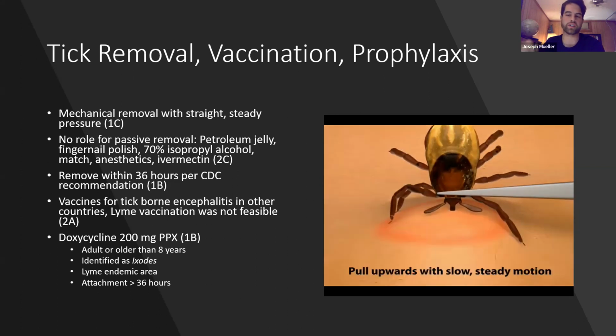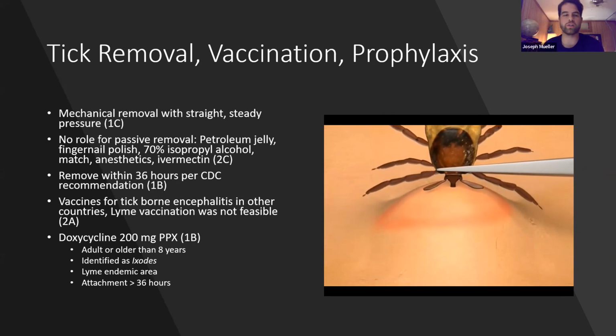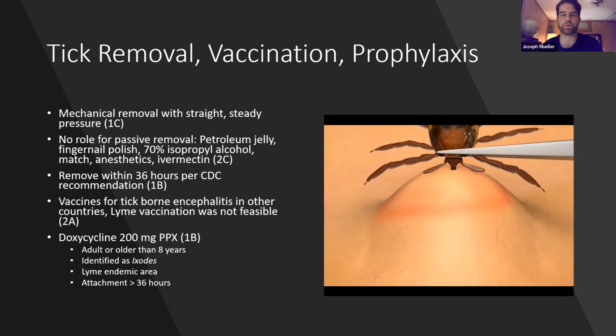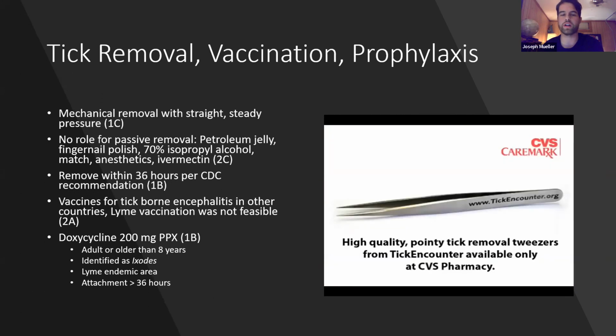And again, you want to get as close to the skin as possible to prevent squeezing some of the blood and potential pathogens into the bite site of the tick. There's no role for passive removal, so kind of wilderness myths like petroleum jelly, nail polish, isopropyl alcohol, matches, anesthetics, ivermectin are not recommended. And it's recommended to remove within 36 hours of the initial tick bite.